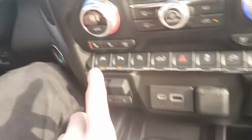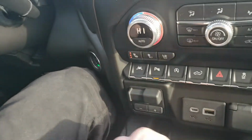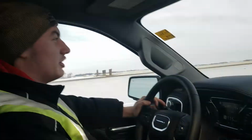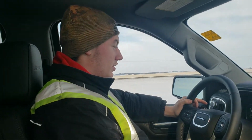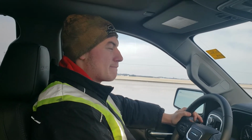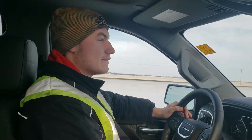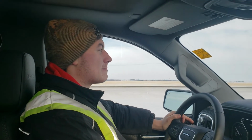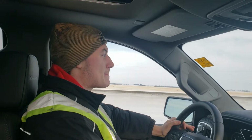If you don't like that button, you can just turn it off. But to me, it's nice because if you're accidentally drifting over, because I know we both do it, you'll be trying to talk to somebody and you don't even realize you're changing lanes. So it'll kind of help guide you back in your lane.